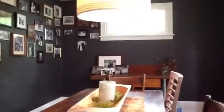Well, the picture wall came from my mom. She has a lot of pictures in her home, and just one wall in particular that she has lots of pictures on. So I wanted to do the same thing here. So it was really important to me to do that.